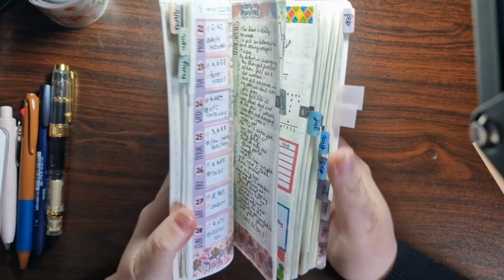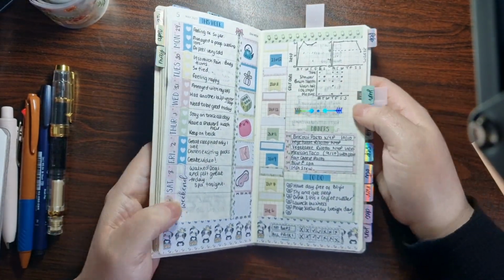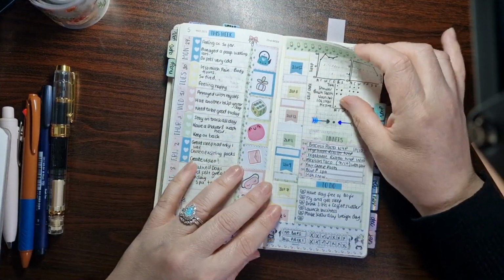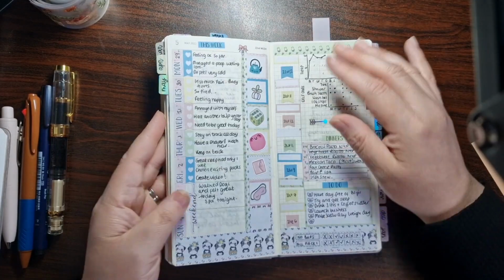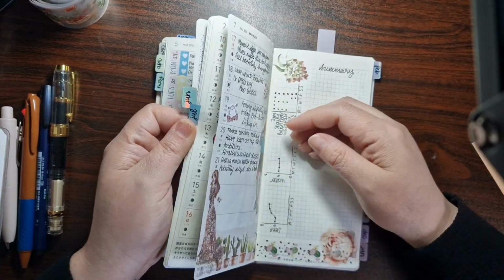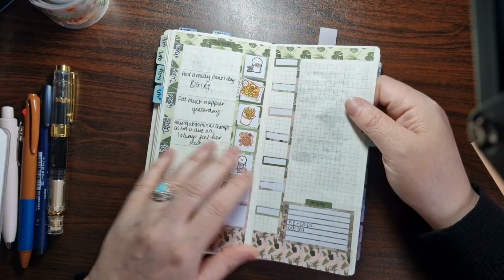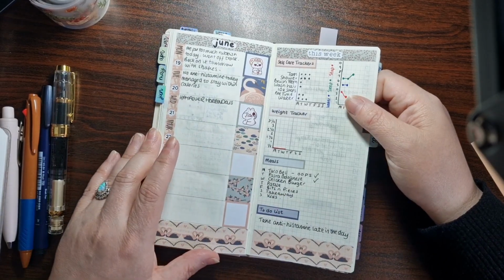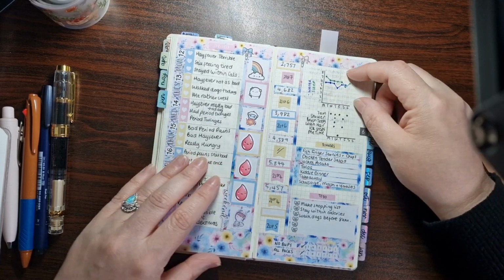Let it be messy. My pages are stuck together, for goodness sake, in a lot of cases. That is absolutely fine. If your planner is battered and bruised, it means you're using it. If it's perfect, what was the point? I'm not saying that some people don't have perfect planners, because they do. But just don't be afraid to be messy.